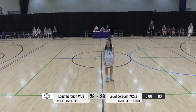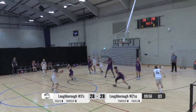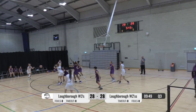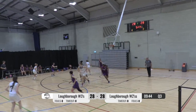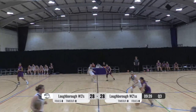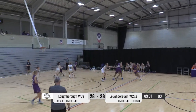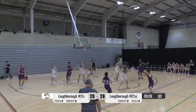We are back with more BUCS action for the second half of this game. 28 apiece as the women's threes in purple choose to remain in their zone defense, proving very effective as the women's twos can't seem to get their three-point shots to connect. Still very good defensive pressure by the twos here, pushing up onto the threes, who are struggling to pass the ball around, trying to look to get it inside.